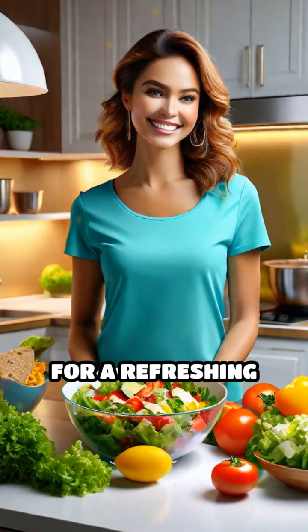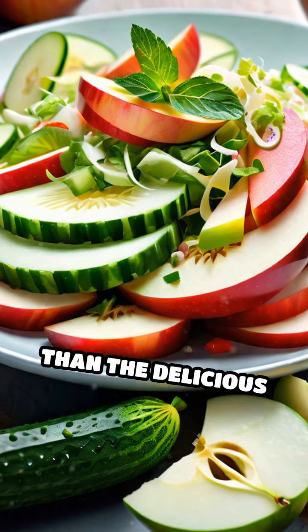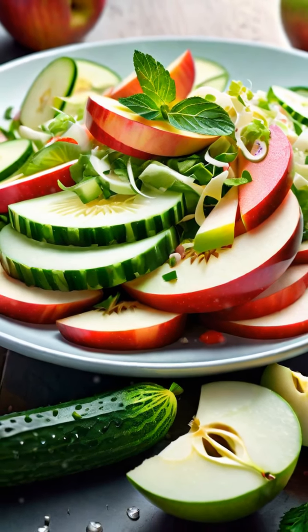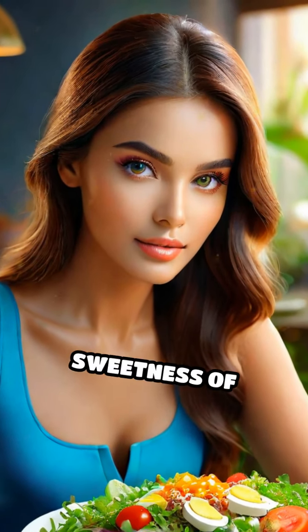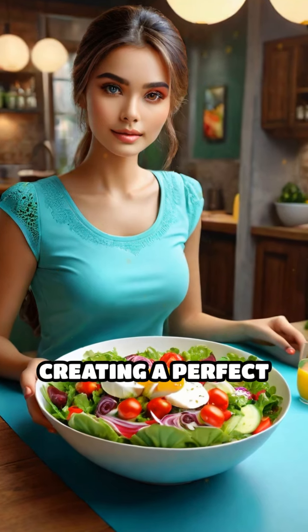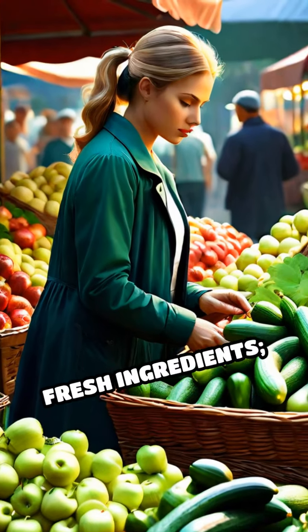Are you looking for a refreshing and healthy salad to brighten your meals? Look no further than the delicious apple cucumber salad. This vibrant dish combines the crispness of cucumbers with the sweetness of apples, creating a perfect balance of flavors and textures. Start by selecting fresh ingredients.